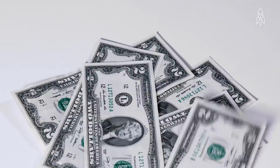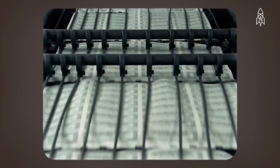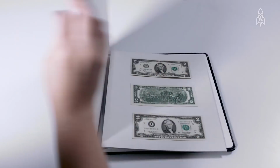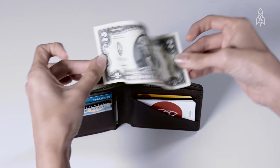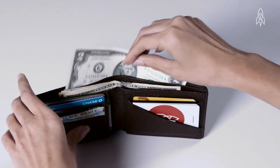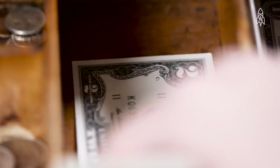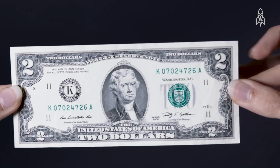Which brings us to present day. Though rare, toms are still being printed, and there are over 1 billion in circulation. Most people keep them as keepsakes, though there is a subculture of $2 ambassadors who are set on keeping the tom alive by using them every chance they get. So the next time you're paying with cash, go ahead, use a tom.